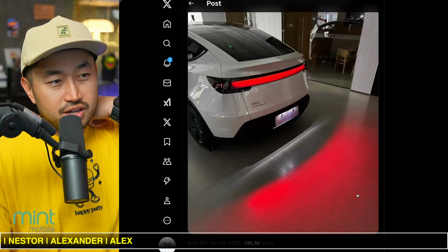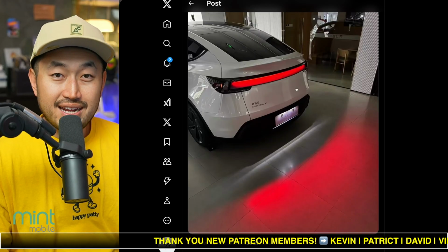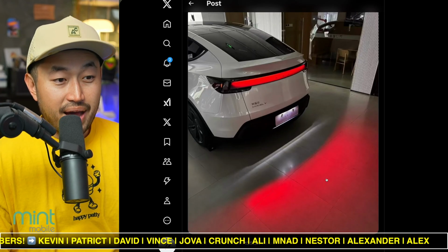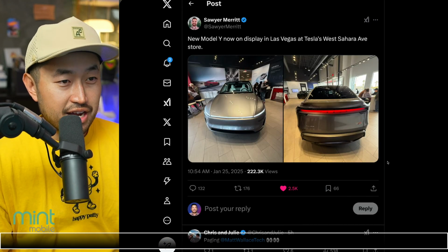And here's a cool look at a white Model Y Juniper with the indirect light bar, and how bright it is, but also how bright it shines on the floor like this. Look how much that glow is on the back of it. It really goes to show that instead of shining the light on people's faces, it just goes downward and glows up the area.